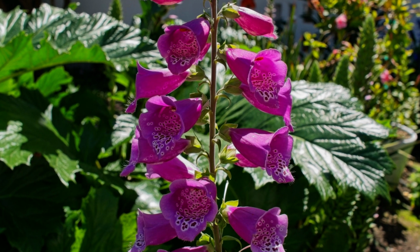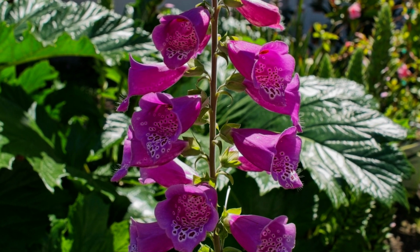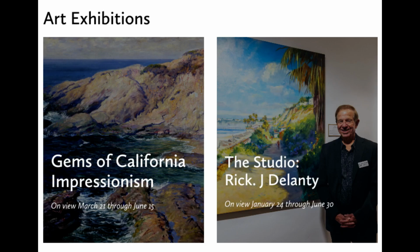On display in the gallery right now until June 15th is Gems of California, a curated collection of impressionist works depicting scenes that one may recognize from the surrounding area. While in the studio until June 30th is the work of San Clemente's own Rick J. Delante, featuring vibrant landscapes around San Clemente.